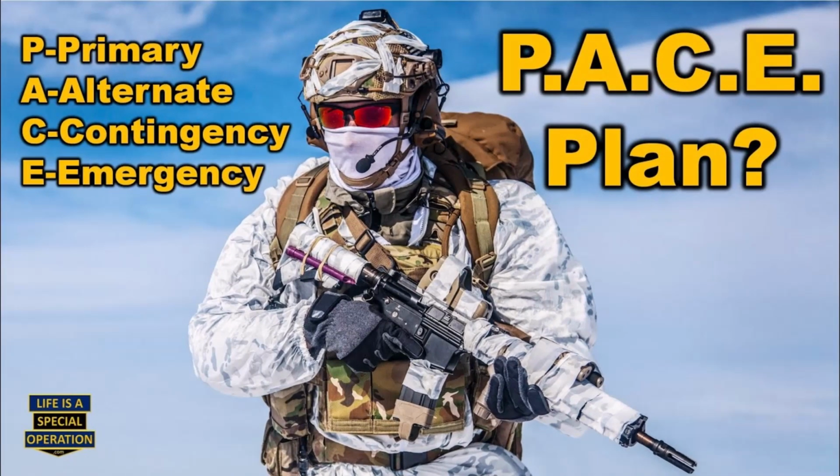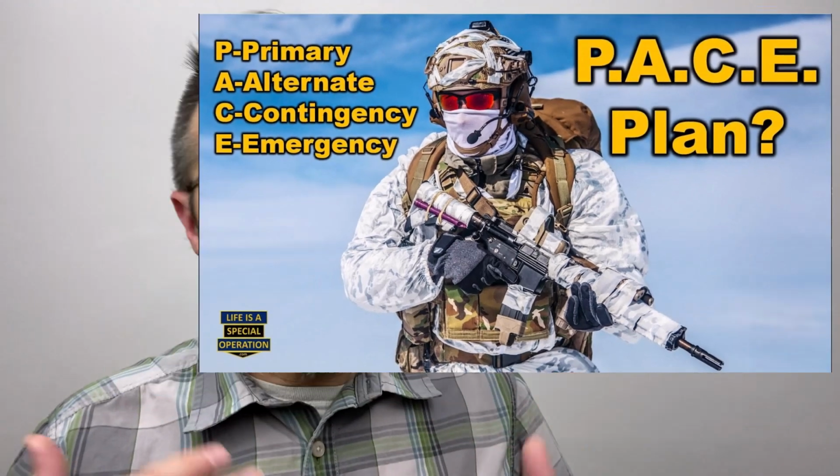Be prepared to lift and shift. Hey, I am Chuck the Bureaucrat, and I'm a fan of the PACE planning method for Space A travel. PACE stands for Primary, Alternate, Contingency, and Emergency Plans, and it's a mindset for military members who find themselves trapped behind enemy lines. You create multiple plans to deal with the inevitable setbacks and adjustments that you've got to make.